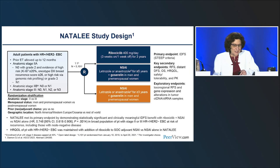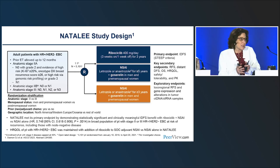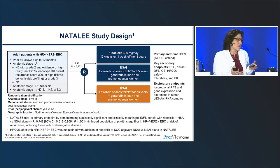The eligibility also was broader, so they wanted to include patients who had node negative disease. These patients had either grade 2 histology and a high Oncotype DX recurrence score, high risk genomic risk profile, or high Ki-67 of 20% or greater, or grade 3 histology, and then anybody with node positive disease was eligible for this. And then when the trial was nearing completion, they added on 1,000 patients who had higher risk features because of the Monarch E results to try and really power this to see a difference if patients had a higher risk of recurrence.